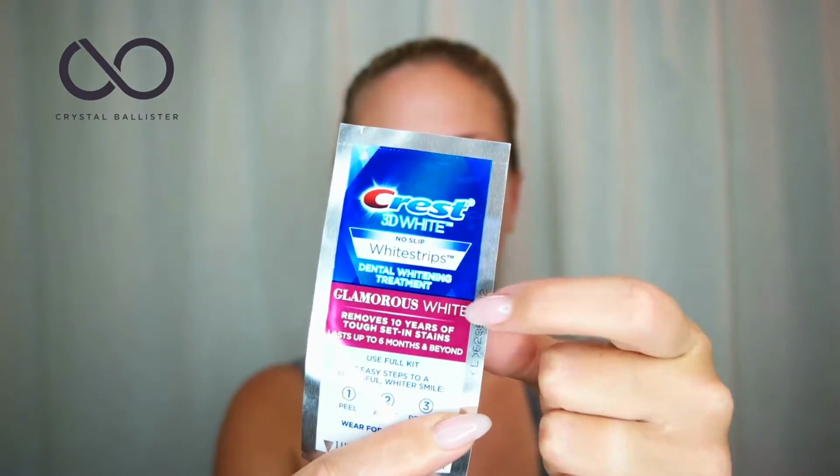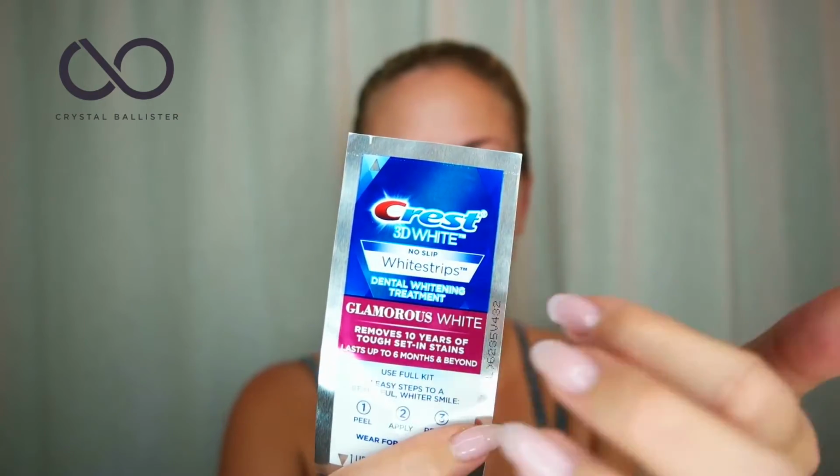My teeth are really white, and I am religious about brushing them and flossing, but I don't go to the dentist to get them whitened. So these definitely work. I vouch for them, and they don't slip. They used to slip all over your teeth, and it was annoying, and you get that baking soda taste in your mouth, which was so gross. So these no slip white strips from Crest 3D White are the ones. Just look for this fuchsia Glamorous White label. I don't think there's more than one version of that one, so if you get that one, then it's the right one. Love those.